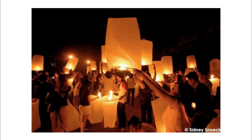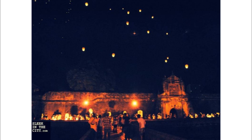Sometimes it's a traditional ritual from Mindanao, sometimes it's spirit balloons. And we light up 120 spirit balloons to commemorate the 120,000 people that died. That's a lot of people. And we release it into the sky to appease the soul of Manila. And this year, we're on our 7th year.